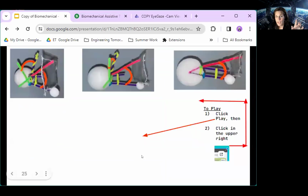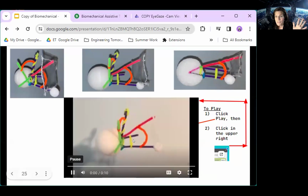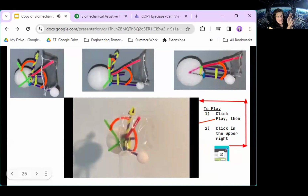In your workbook, there is a video. If you have any trouble playing it, I added some instructions here. What you'll do, you'll click the video. If it doesn't immediately open, there on the upper right-hand side, you'll have this little arrow. You'll click that, and it should open in a new window for you. There's not a whole lot to see in the video. It's just showing you that 3D construction that you'll be creating.